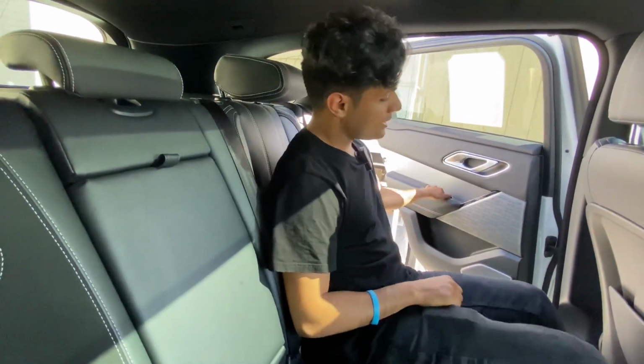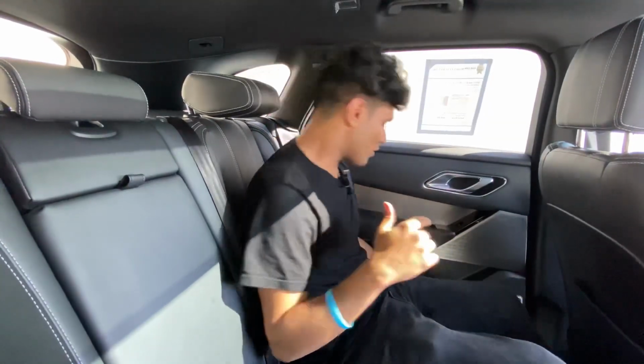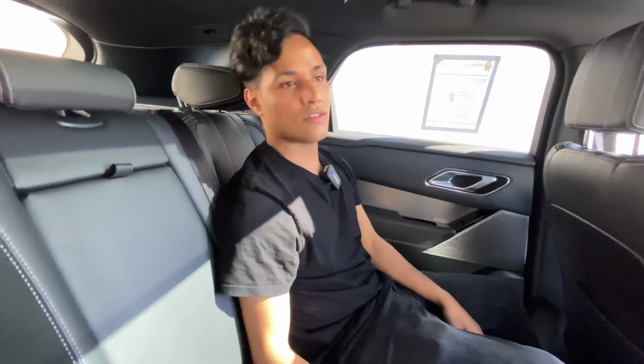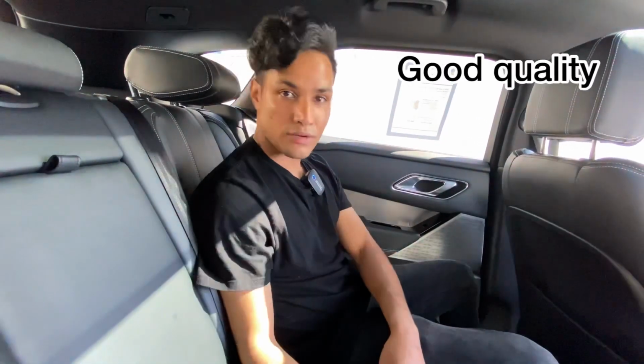This car is absolutely luxurious, and joking aside, this car is really amazing. And for the price, $48,000, you get a mid-size 2018 Velar. It's worth the money. The quality of this car is amazing. Let's not forget, it is a Range Rover car. So Range Rover is all about quality. Range Rover is all about luxury, and this car is definitely luxurious. And I have to say, it's really beautiful.